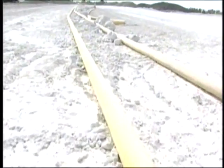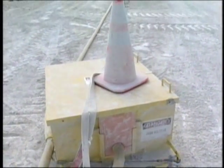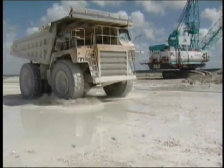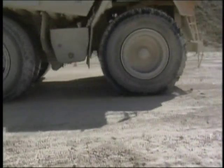We have power cable that we have to be cautious of. Plus, the roads in some places are very narrow, and then we have the road is wet and has a lot of holes in the road. So you have to be careful because it gets real wet, and the more the trucks drive through it, the deeper the hole gets.